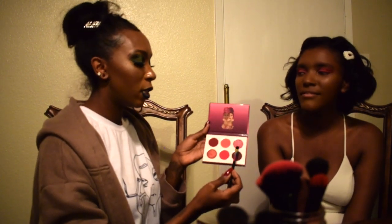Nope. So now I'm going to go over that light pink that I did on her eyes in this bright shimmer. Shimmer and shine.